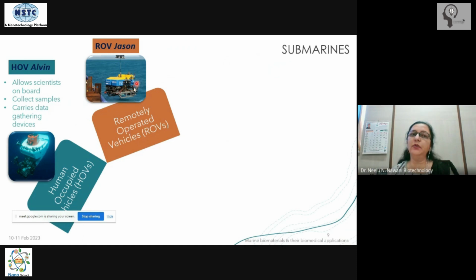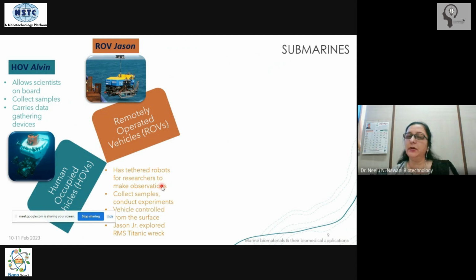Remotely operated vehicle means that it doesn't have to be manned. It has to be tethered through a cable wire to the main ship. So it is mainly controlled from the surface ship, but it can dive deep into the ocean. So it has tethered robots for collecting samples and also for measuring certain parameters. And it can be controlled from the surface, as I already mentioned. And Jason Jr. was actually used to explore the wreck of the ship Titanic. We all know about Titanic.